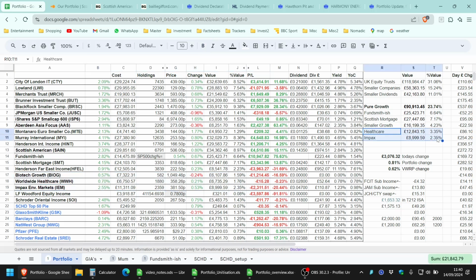If we look here, I've got a summary of the two. I was thinking about equalising these positions because I think the healthcare ones have done well, and I have also added more money to it. See, I've put in there 14 grand and only 11 grand there. So in a way, it kind of deserves to be an equal holding since I put a lot more into the healthcare ones.